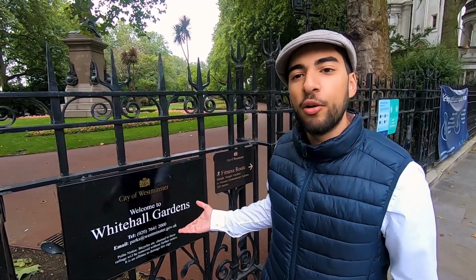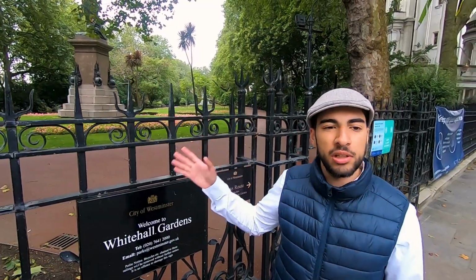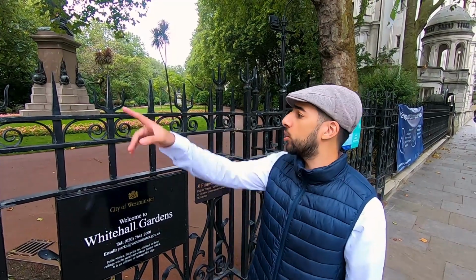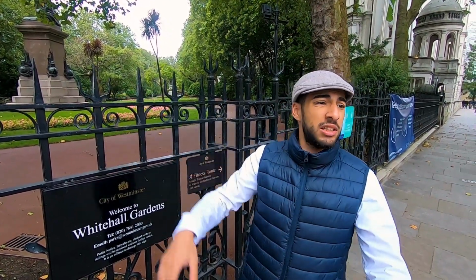And guys, another thing to mention about Whitehall, there's always Whitehall Gardens. This is just a very nice spot where you can sit here, relax, enjoy your lunch, and when the weather's good you can just enjoy the view really. You've got the whole of the London Eye over there, the whole bridge, and then this place is just a 2 minute walk from Embankment Station. So yeah, do check it out.